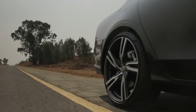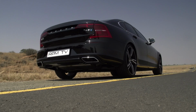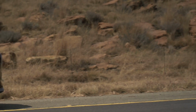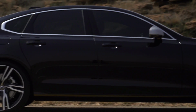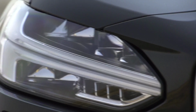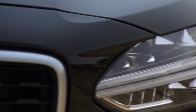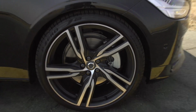I'm not sure if the R-Design treatment is entirely responsible for making this car as eye-catching as it is. There's no doubt its shade of onyx black metallic helps a lot with that, but the standard S90 is just as attractive. Long and low with a brilliant front end that packs LED headlights as standard and an unusual but effective concave grille design. The rear is a little less impressive, but still not going to be confused with anything else on the road.